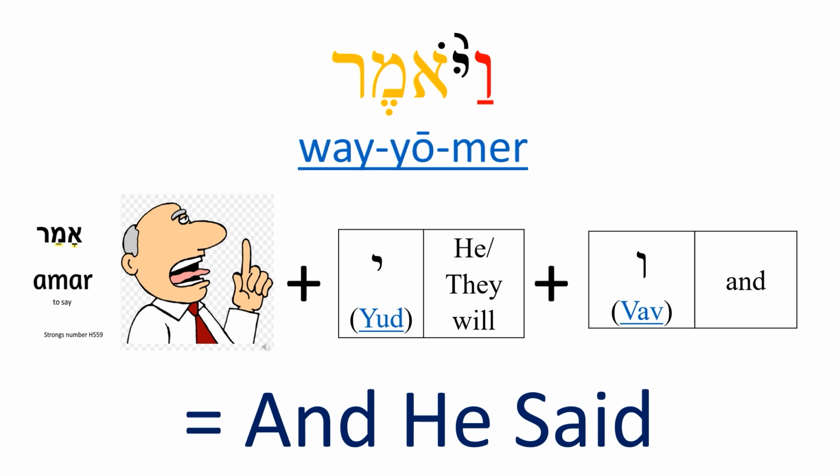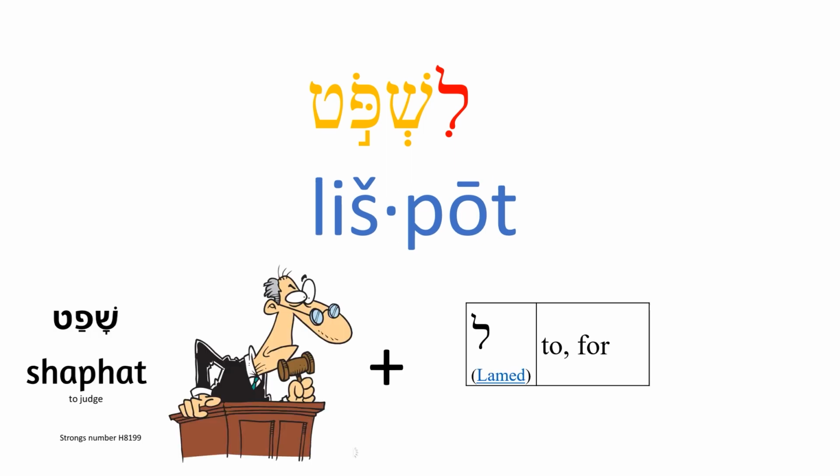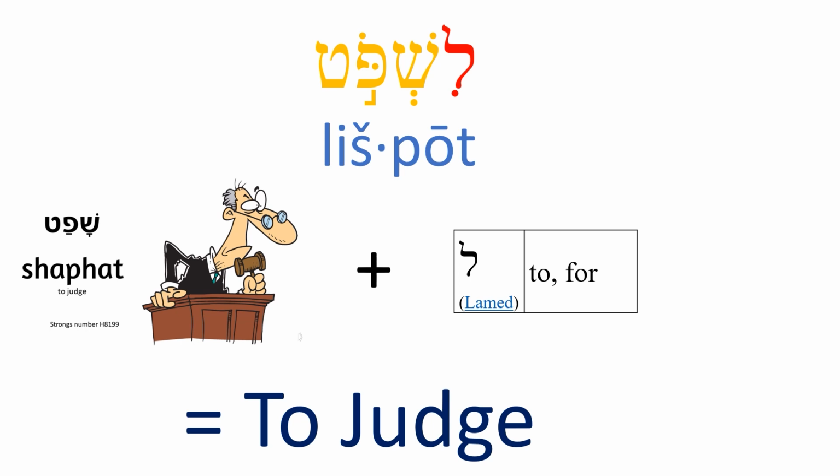Are you ready for one more? All right, the last one that we'll do is Lispot. Now this is using one of the new root words that we learned this week. Can you find the root word in there? That's right. It's Shafat. And do you remember what Shafat means? Shafat means to judge. And then we have the prefix Lamed at the beginning, which means to or for. So when we put those together, we get to judge. So Lispot means to judge.